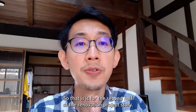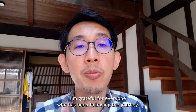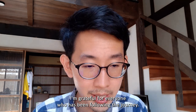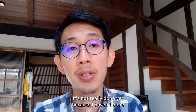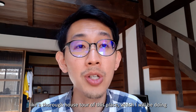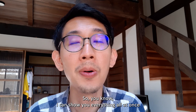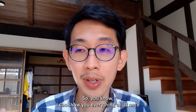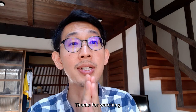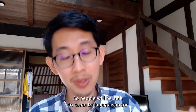So that is it for the second half of the renovation project story of this Machiya in Kyoto. I'm grateful for everyone who has been following the journey. It's not really done yet because I haven't done a thorough house tour of this place, which I'll be doing hopefully after the fence of the garden is done, so I can show you everything all at once.